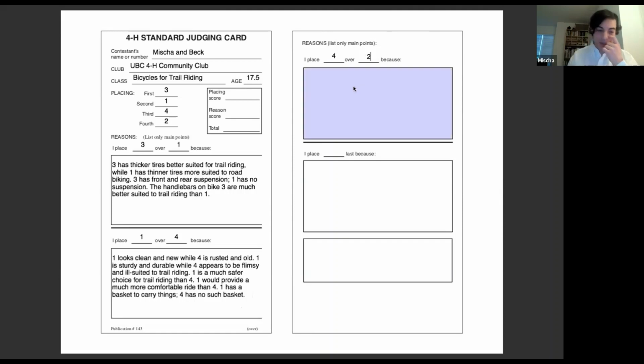And this might even be an even bigger split here. So 4 over 2: 4 has a very rusty chain. However, it does have a chain, whereas 2 does not. You wouldn't really phrase it like that, but definitely talk about how 4 has a chain, whereas 2 does not. You can also talk about the tires, because if you don't have tires, that won't get you very far. So 4 has tires where 2 does not.